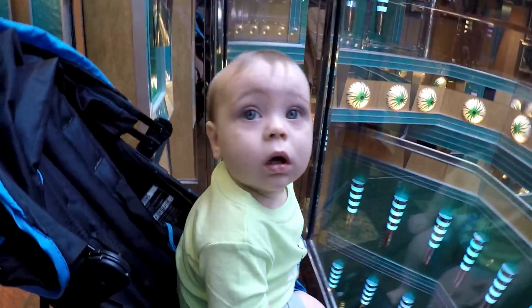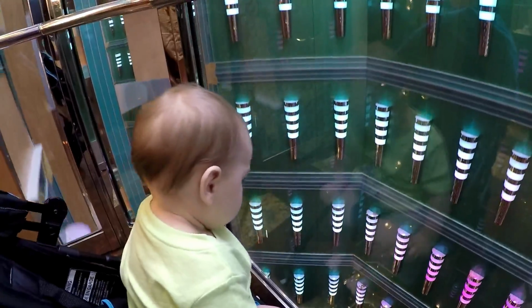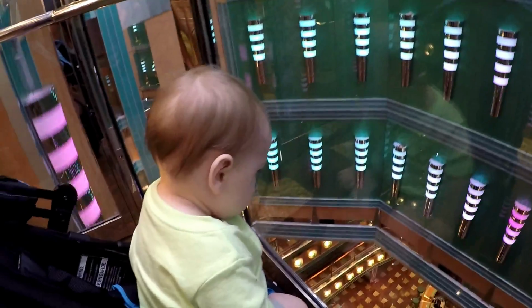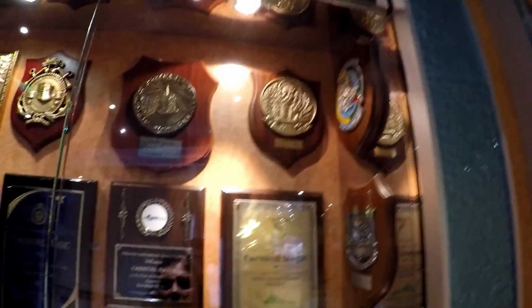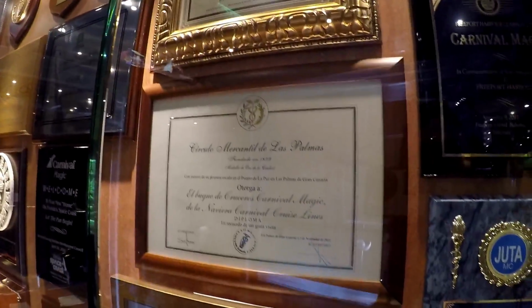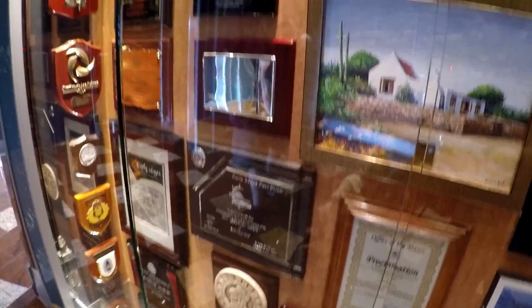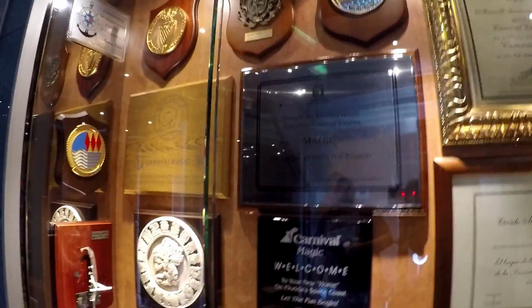Cova, do you like riding in the glass elevators? Where's that taking us? Carnival Magic has gotten one from Cosmo. I'm not sure. All right, let's go. And there's the champagne bottle from when it was christened.